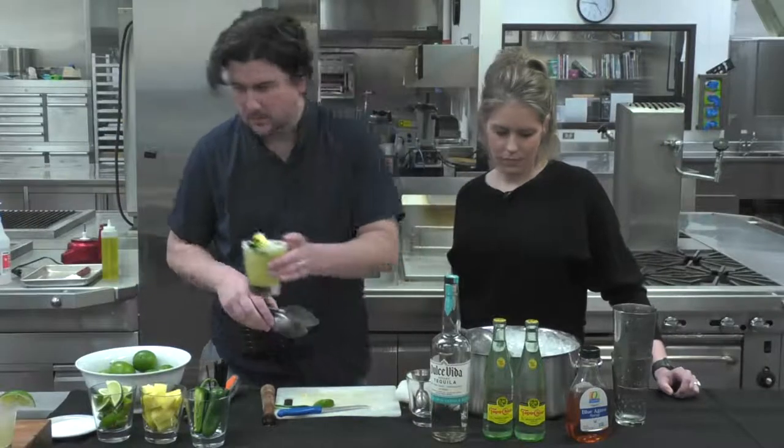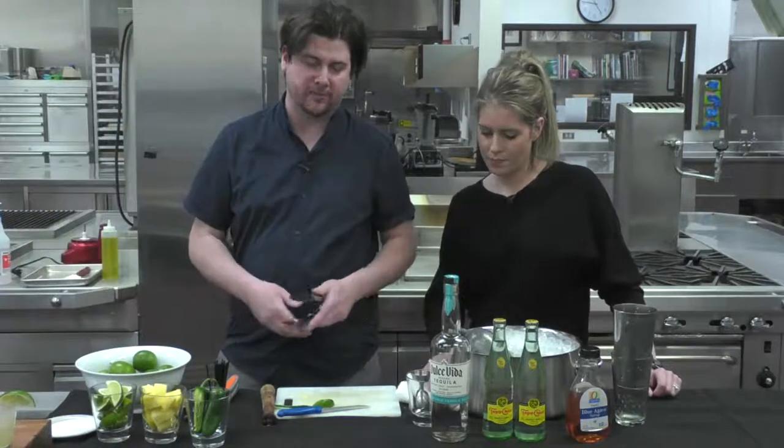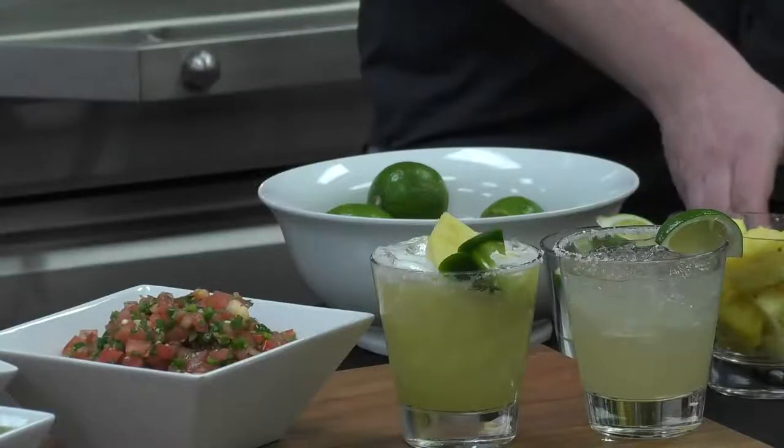Garnish. So, garden margarita. And again, the point of it is to be flexible, to use what you have, but as long as the fundamentals are there, it's going to be a good drink.